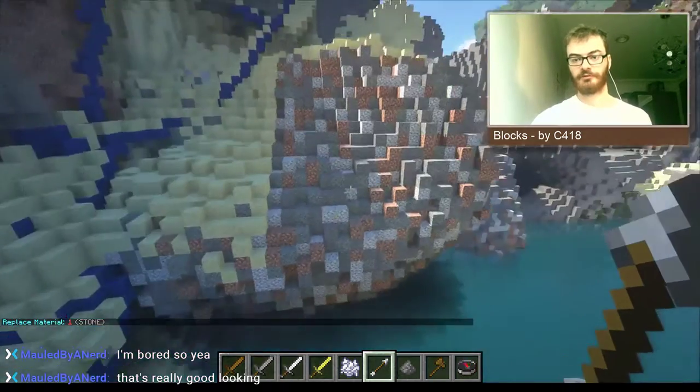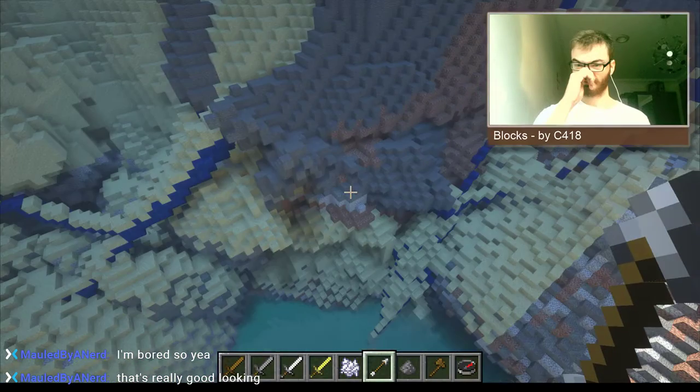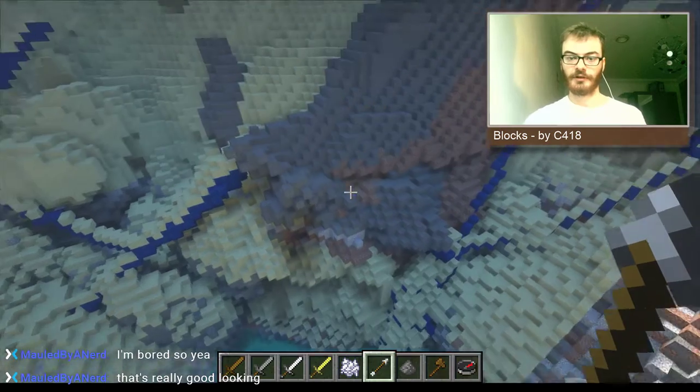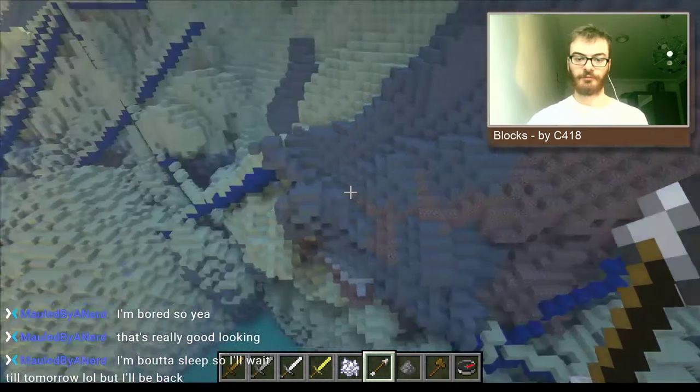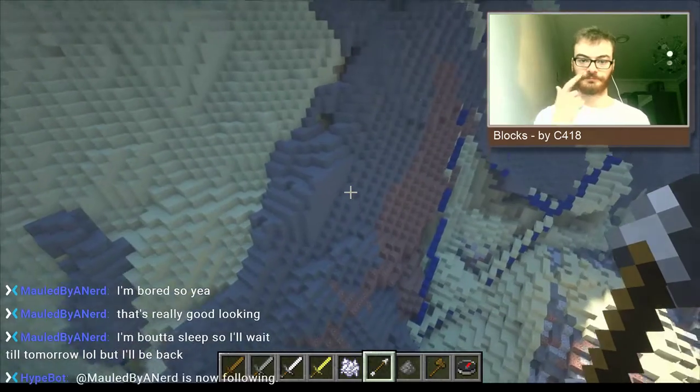You know what? Maybe I shouldn't work on this area yet because I've done nothing at the base, so let's just kind of go up to where I want to have that edge where the waterfall's going to be here, and then we'll just leave it at that.